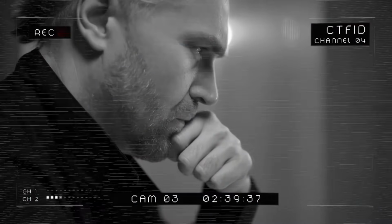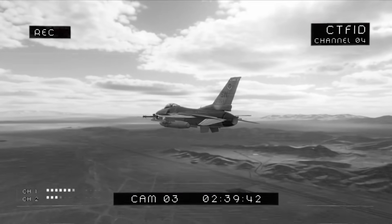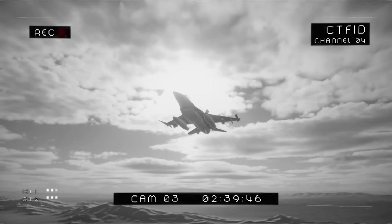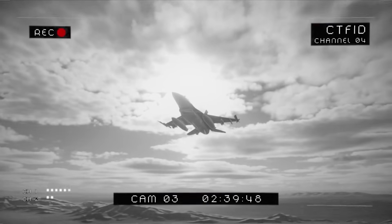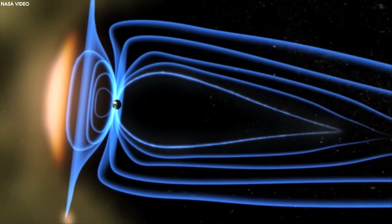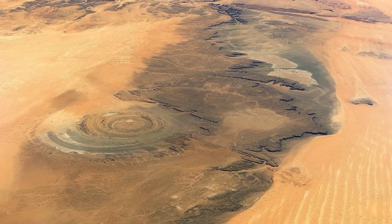In 1967, the CIA conducted a secret mission where aircraft were sent to about a dozen different locations in the world covertly to run surveillance in search of geomagnetic anomalies. Geomagnetic fields within the Earth shield us from the vacuum of space, and scientists wanted to check for any differences or phenomena. The Richat structure was one of the locations tested.